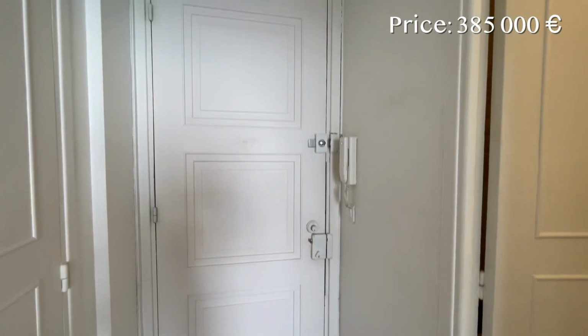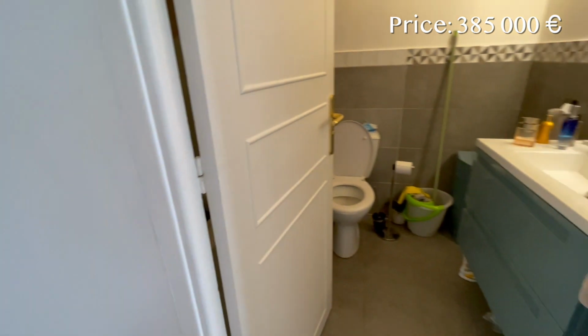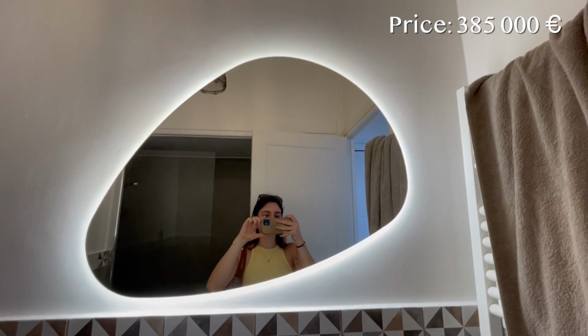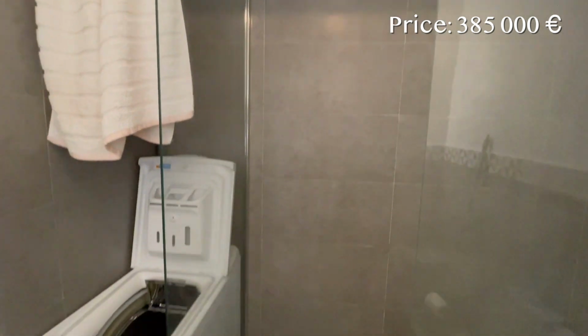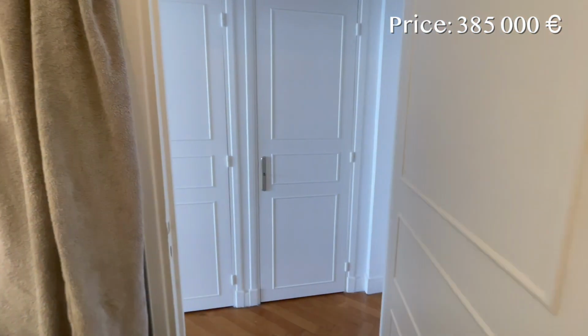Then once you come into the apartment, this is the main door. Right on your left you have the bathroom. It is quite spacious, as I've seen. So this is the mirror. I love how modern it is. Everything is in gray cool tones. This is the shower with an added bonus of a washer inside the unit, which is really nice, so you don't have to actually go to a laundromat for that. So overall, I really like this bathroom. It's very spacious and modern.